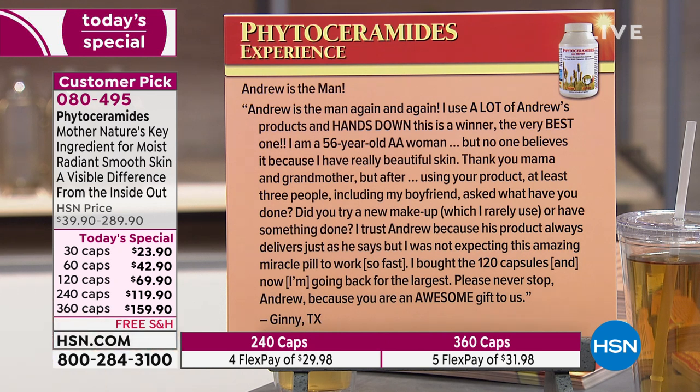I trust Andrew because his product always delivers just as he says, but I was not expecting this amazing miracle pill to work so fast. I bought the 120 capsule and now I'm going back for the largest. Please never stop, Andrew, because you are an awesome gift to us. Aww. From Ginny in Texas. That's nice. Thank you, Ginny.